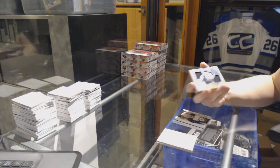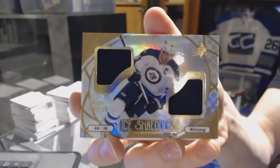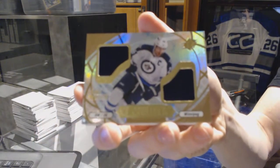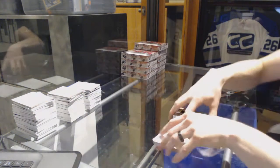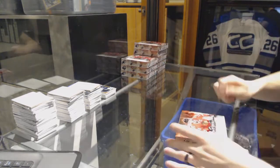And we've got an Ice Shredders dual jersey for the Winnipeg Jets, Blake Wheeler. Blake Wheeler. All right, box two.